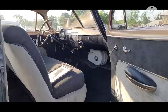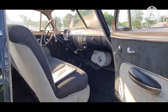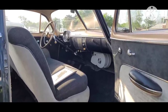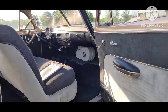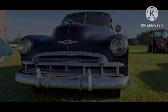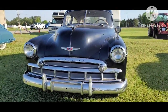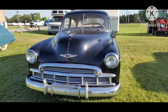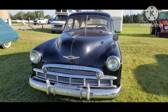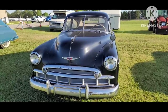like it is. Let a kid sit in there with an ice cream cone, wipe it off, and not have to worry about it. Of course, the three-speed manual was the only transmission available in 49. Power Glide wasn't an option till 50. Owning one of these is pretty easy experience as far as a collector car goes. There's tons of aftermarket parts around for them, tons of used parts. They just built millions of them and there's still a lot around. This one's definitely on my list.